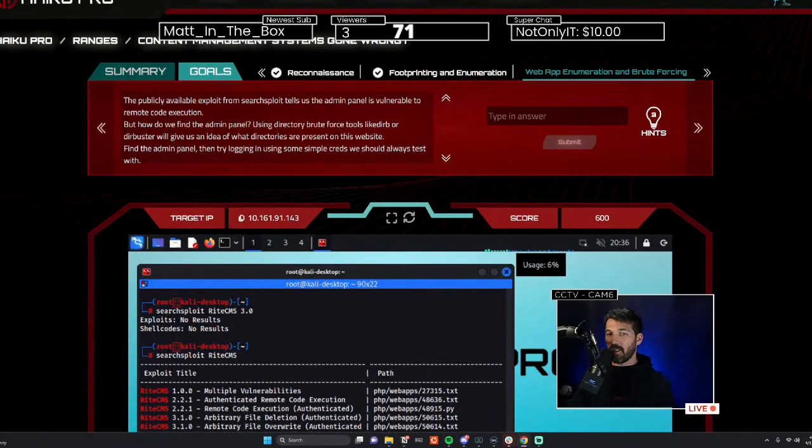The publicly available exploit from Searchsploit tells us the admin panel is vulnerable to remote code execution. But how do we find the admin panel? Using directory brute force tools like Dirb or Dirbuster will give us an idea of what directories are present. Find the admin panel, then try logging in with some sample creds we should always test with.